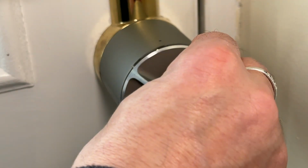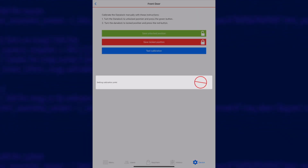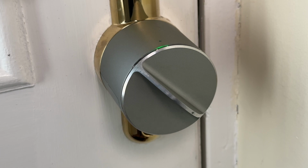It is totally unreliable. You need to calibrate the lock so it knows where the locked and unlocked positions are, and that tells it how much it needs to rotate in order to lock or unlock the door. Problem is, it seems to forget those calibration positions after a random amount of time. You don't find out until you come home, unlock your door, and it hasn't unlocked. You're basically locked out until you use the key, and if you always have to carry your key with you as a backup, then what's the point in having a smart lock?